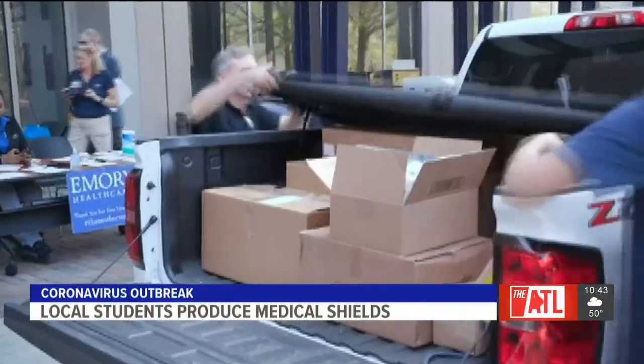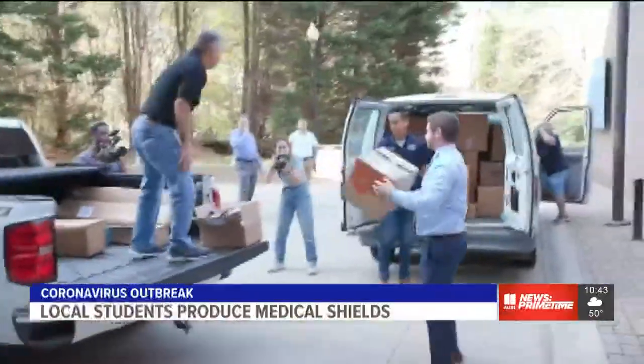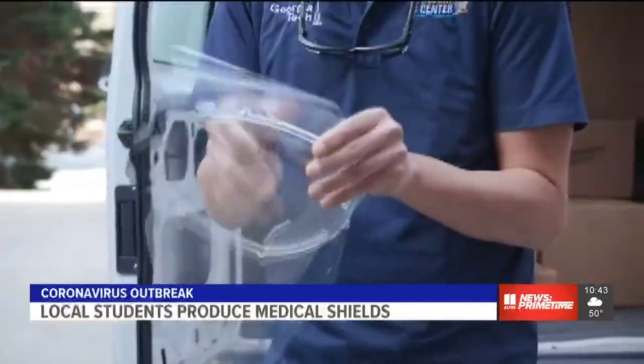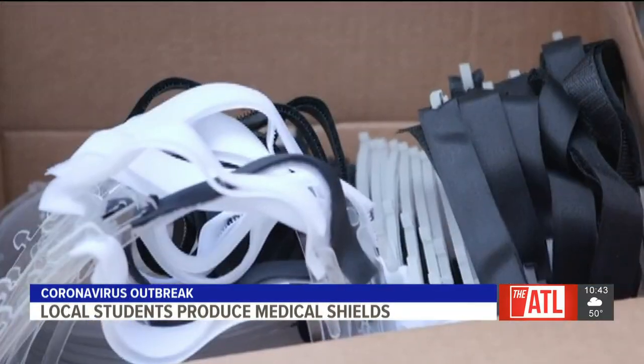They've now made their first deliveries to Emory Hospital. This is a really unprecedented time. A lot of people are able to come together and collaborate in a way that doesn't happen in the normal climate. The next generation of scientists helping lead the way, compelling others to join them.